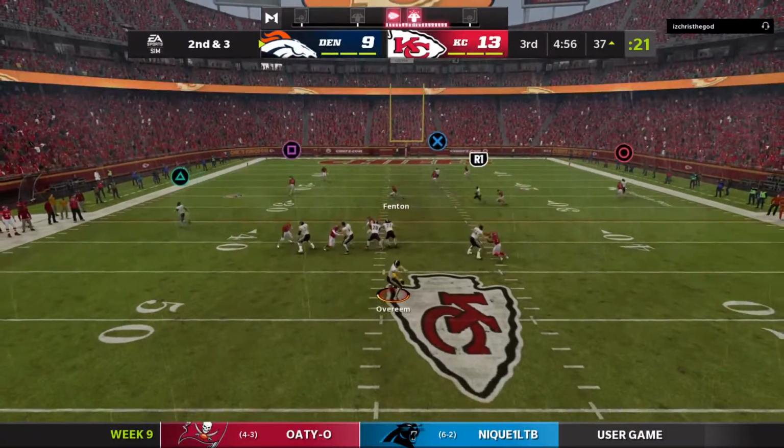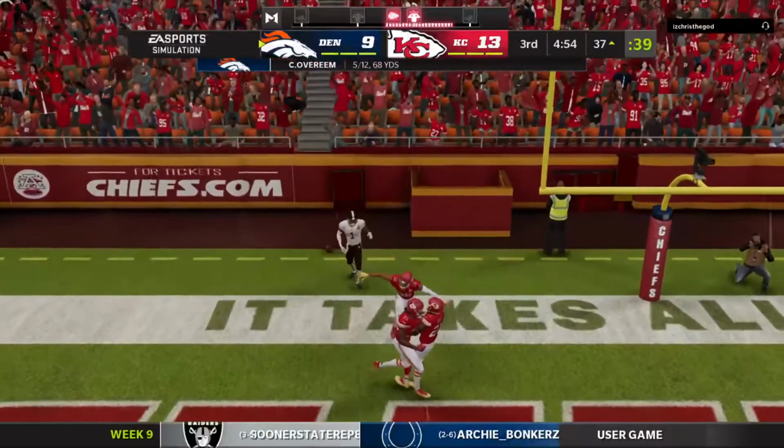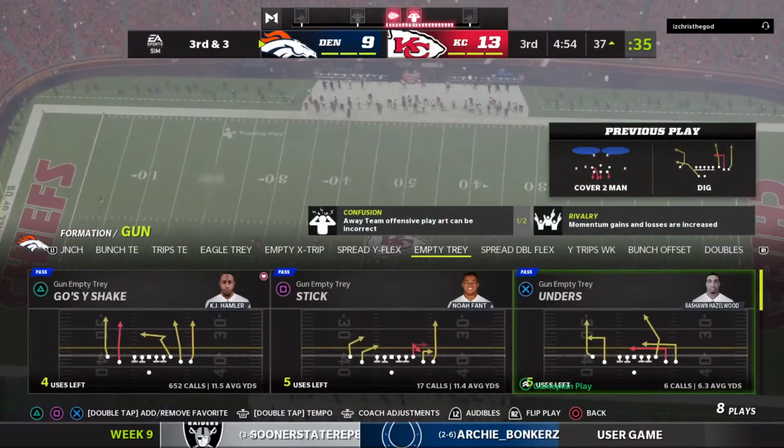Back to throw here. He's going to let this go. Back of the end zone. And that will be incomplete. Tried to dial up the long way out there, but it'll be third down.